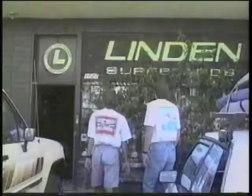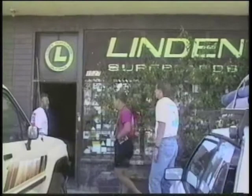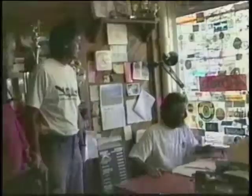Later, we all went to the Linden Surfboard Factory in Oceanside, where Mike was working as the sales manager. He gave us a tour of the facility, beginning with the front office. Too bad they don't have any decals on the window. Later, he showed us the computer-shaped foam blanks, which are becoming so important in the industry.